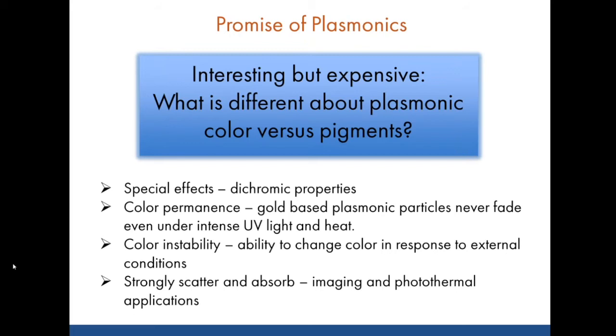There's a color permanence argument. Basically the gold particles never fade, even under intense UV light and heat. Typically with dyes and pigments, if you leave a sign out in the sun and it weathers for many years, that color is going to fade. So the gold actually gives us the opportunity to build things that never fade. Thousands of years of vivid colors, even under the harshest of conditions. So that's interesting for certain applications.